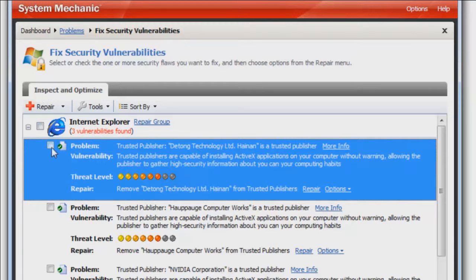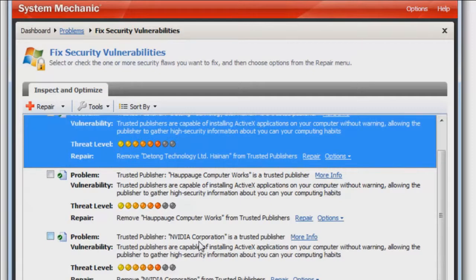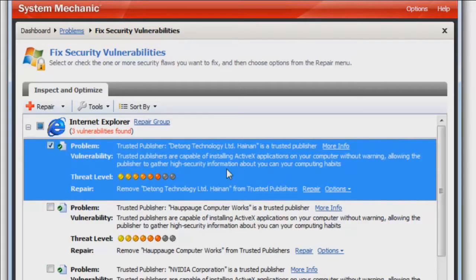This is my Hopage card that I use for streaming TV to my other systems. So I actually want these here. So there's nothing that I really want to do with this per se. And there's the NVIDIA, which I trust NVIDIA. We're good there. So there's nothing really for me to fix. But it's nice because programs like browser help objects can be listed here and the like. So it's kind of nice.